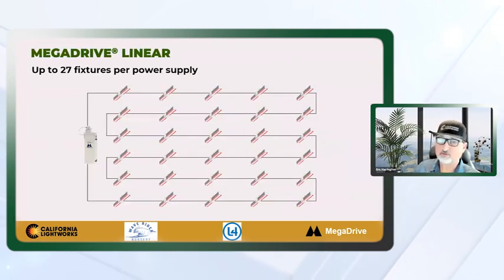So this shows you how the Mega Drive loops through. It's a DC loop, goes light to light to light, and then back to the Mega Drive. We have a total of 500 feet. You lose one light, it can go to 600 feet. So with a 140 foot row, you still have another 100 to 150 feet. You could mount that Mega Drive away from the actual grow room. So you've got a lot of flexibility in where you mount it.